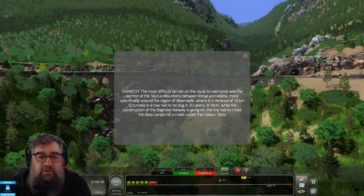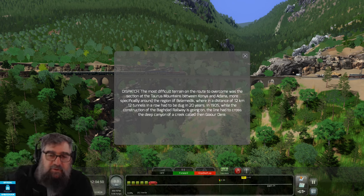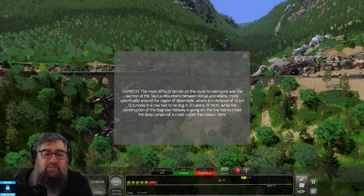The most difficult terrain on the route to overcome was a section at the Taurus Mountains between Konya and Adana, more specifically around the region of Beli Medik, where in a distance of 12 kilometres, 12 tunnels in a row had to be dug in 20 years. In 1905, while the construction of the Baghdad Railway is going on, the line had to cross the deep canyon of a creek.